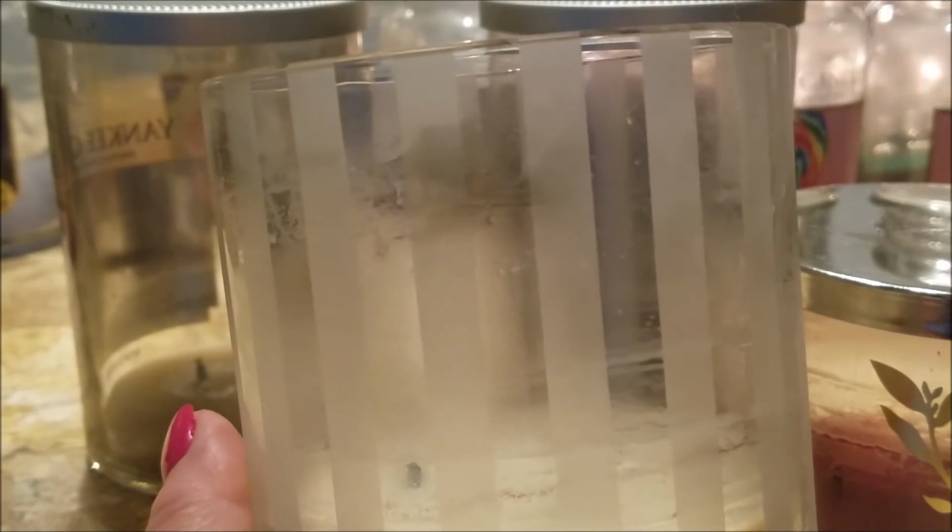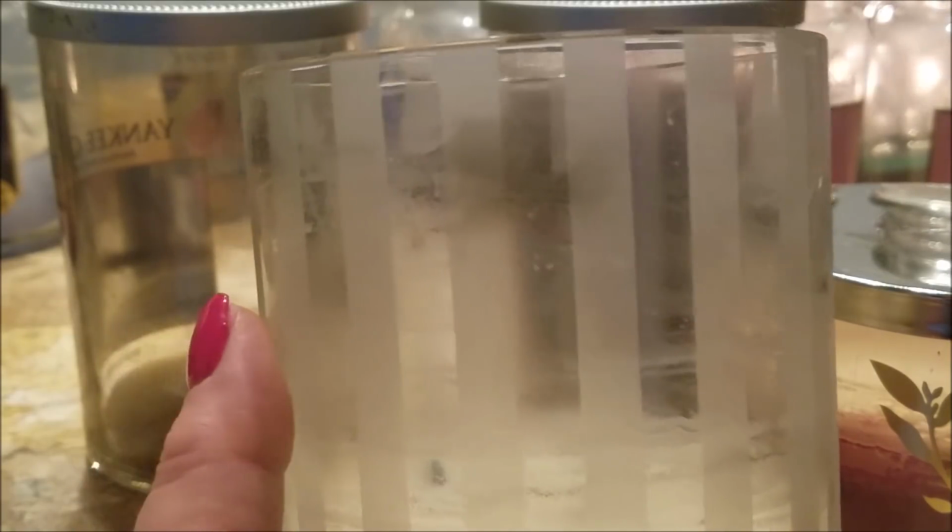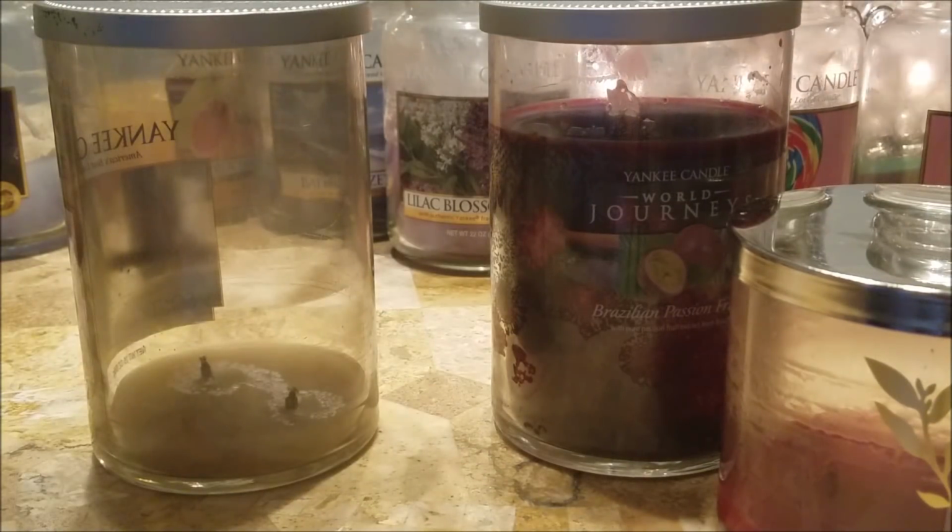Between life and no money, I just can't buy as many candles as I want. It's so sad. Anyway, I really did enjoy that one, and it threw great. If I get a chance to get more, I will. If not, at least I got to experience it once.